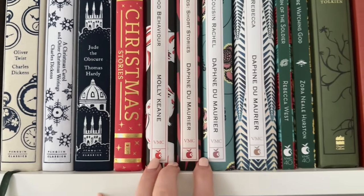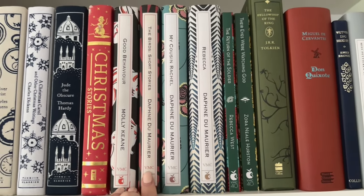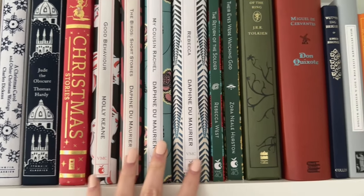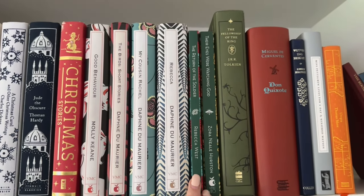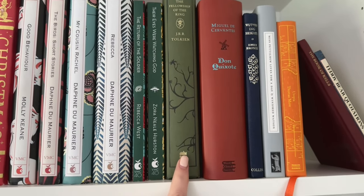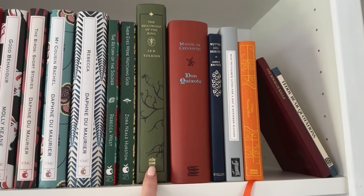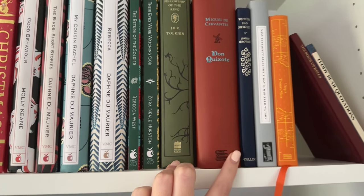I've got a couple of the Virago Modern Classics books here, three Daphne du Maurier's and a Molly Keane. I would love to obviously expand these collections. I've got 4 in the hardback, 2 in the paperback, but I would love to expand their collection. I've got 1 copy of The Fellowship of the Ring, J.R.R. Tolkien. Love to finish out that collection as well. Is better than my paperback collection. Don Quixote, haven't read, would love to read.